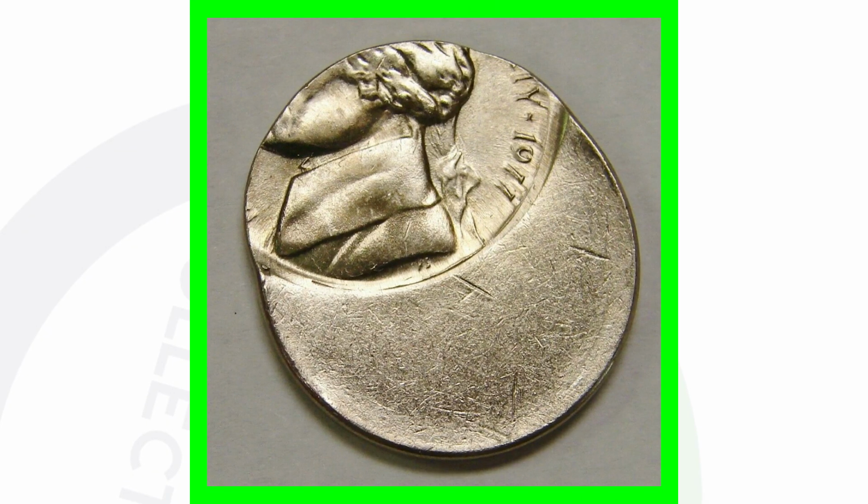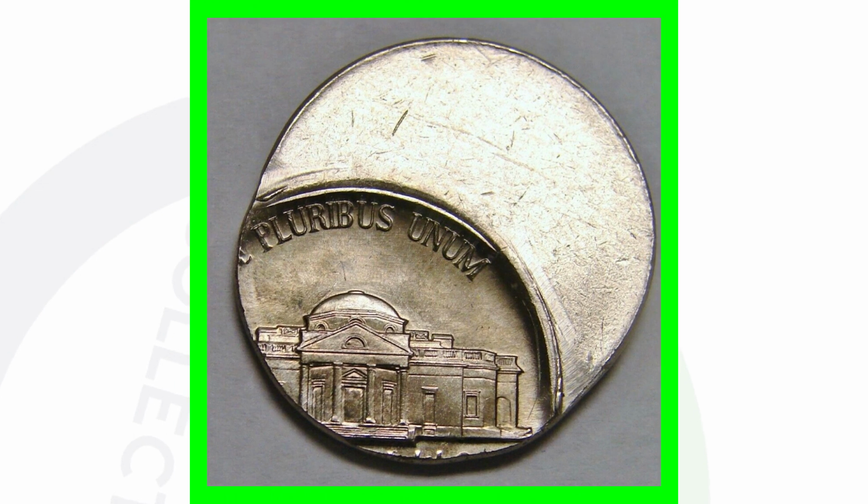Moving on to another nickel from 1977 that sold on eBay as is. It hasn't been graded, but it has been struck off center, and this coin sold for a little over $20.